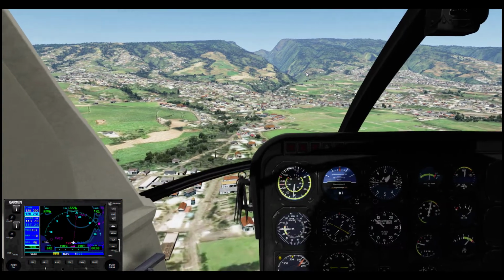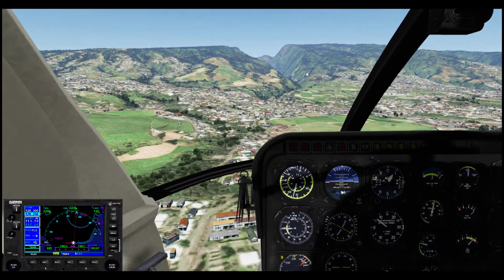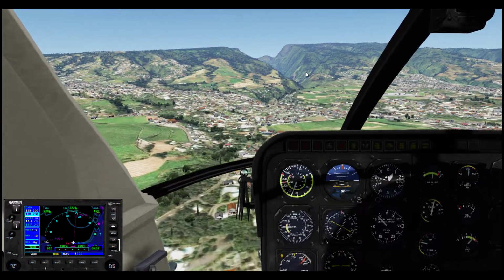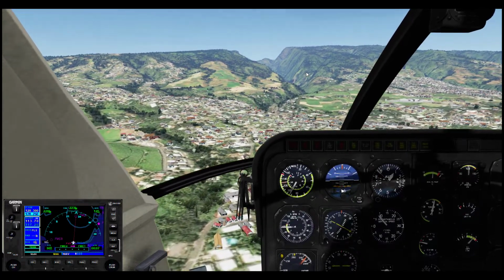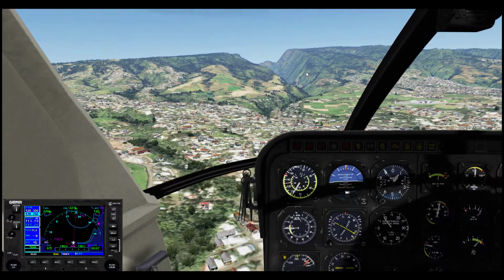Now, because this is a VFR pilot's dream, if you go discovering, you will actually catch some, as I understand it, some parasailing going on. I haven't found it yet, but it's out there.